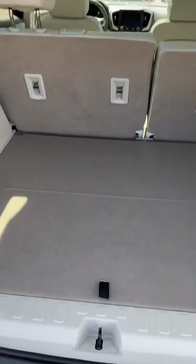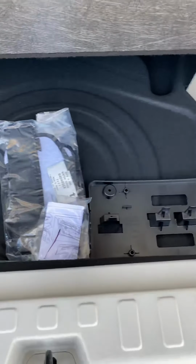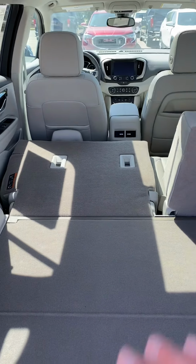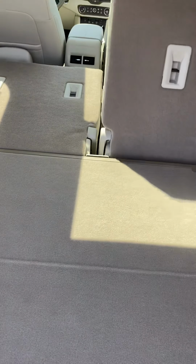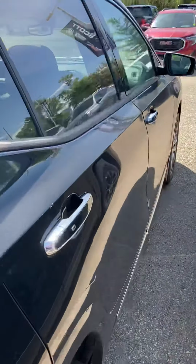So here's your cargo space here. It's got a nice storage area underneath the floor there in the back. And then as well, you can drop the seats from back here as well. So it gives you a nice long loading area for luggage and road trips, that sort of thing.